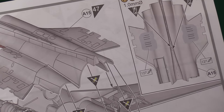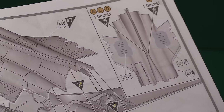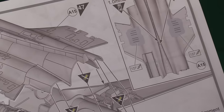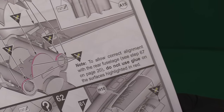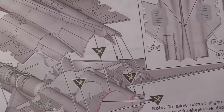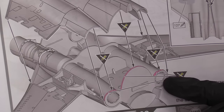You've got some areas where you're not going to glue. Now, why is that? Do not glue because you're going to have the hatches open, I guess. Various hatches open. I think perhaps they want you to glue that. To allow correct alignment of the rear fuselage, do not use glue on the surfaces highlighted in red. Okay, so it's just this. It's just don't run glue around here like you normally would.